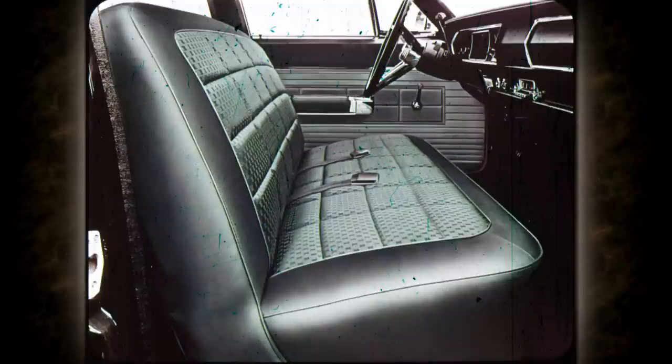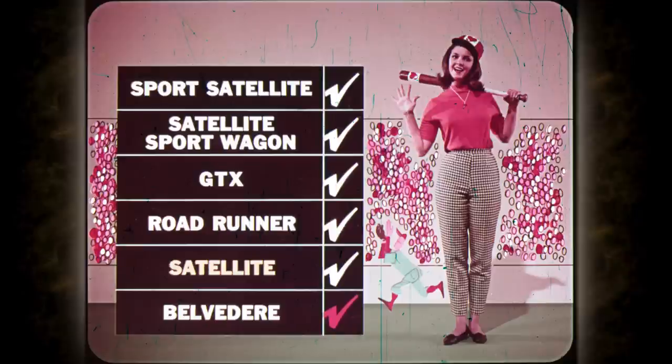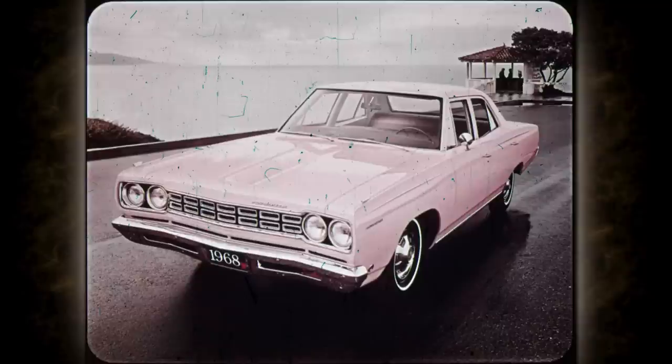Next, there is a wide variety of colors in the richly styled interiors of cloth and vinyl. Also, there are many colors and 2-tone combinations in all vinyl at slight extra cost. When it comes to power, Satellite bats 1,000 with 5 engines to choose from. What a lineup!